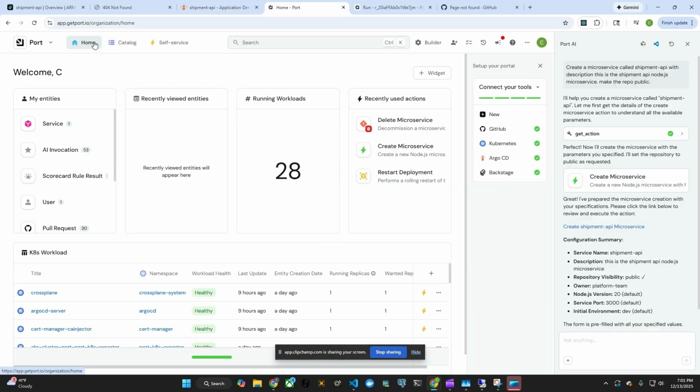via Argo. Again, Port is just the interface. It's calling a webhook to Backstage's decommissioning template.